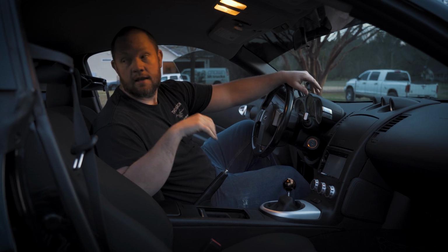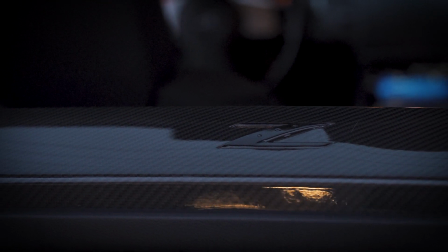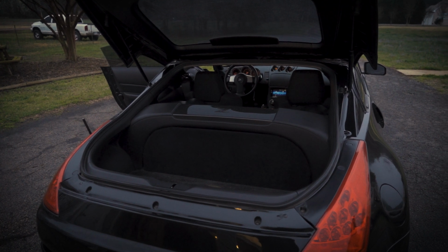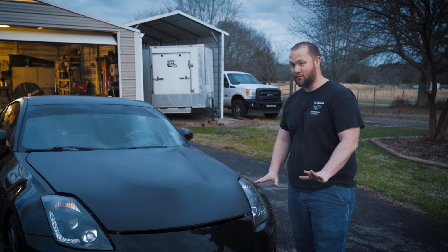And we did just a little bit of accents. We did a carbon fiber rear strut tower cover. Actual carbon fiber, not just that wrap crap that you just throw on there and think it looks good. No, it's actually carbon fiber. So I'm about to pop the hood on this thing. Prepare yourselves.